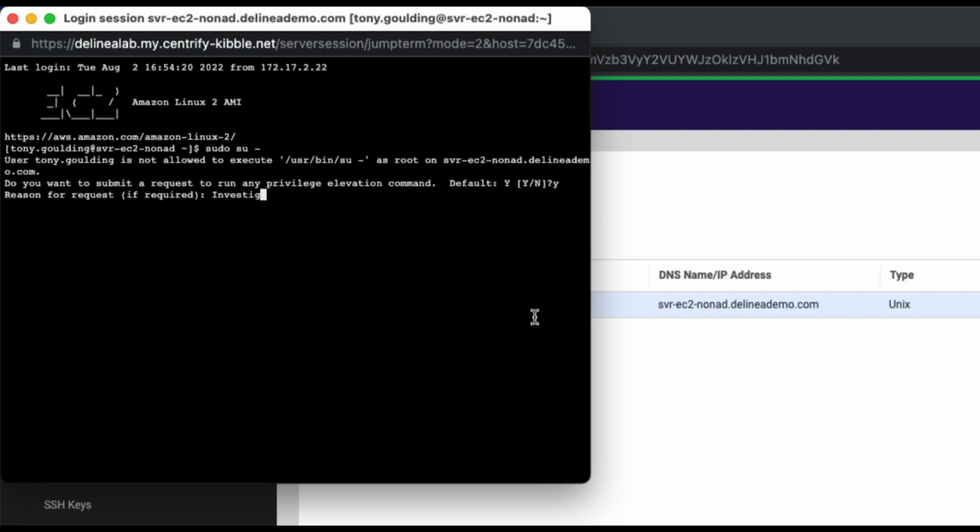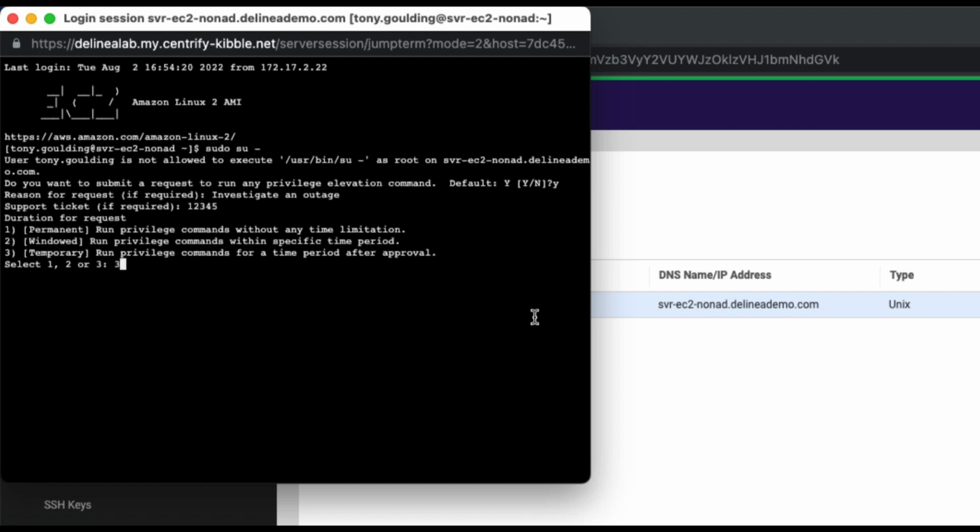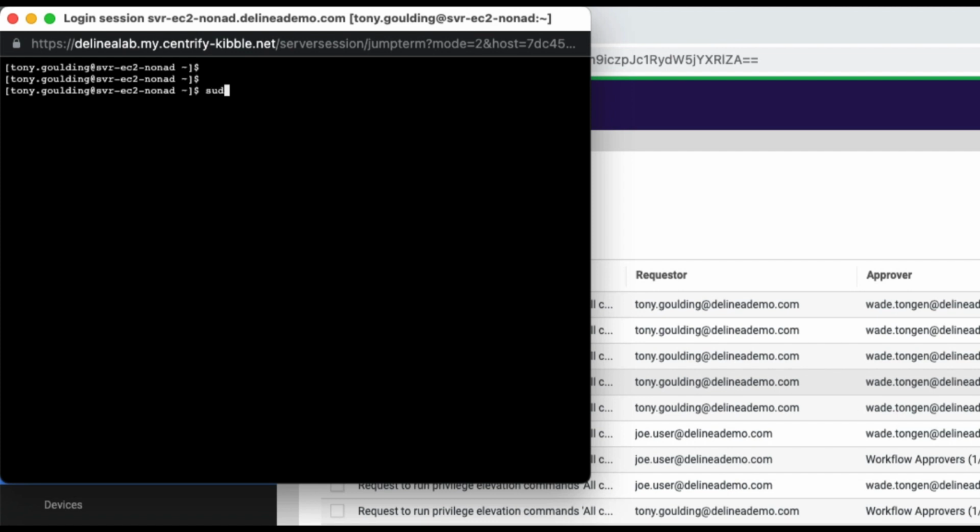Now, as you can see, I don't have permission to do this, so I'm prompted to request those rights. After filling out the fields, I can submit the request to Workflow. Now, the approval process is the same as in the Windows example, so I'll fast forward. I'll run the substitute user command once more, and I'm being asked to re-authenticate as a safety measure. Now, we can optionally do MFA here as well for additional identity assurance. And now I have a root session.